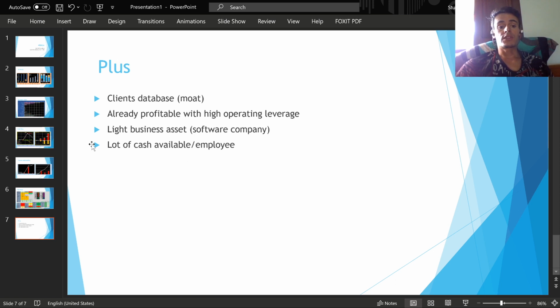The business is also quite light, as a software company, with very high gross margin and few assets, which makes it very adaptable and flexible. And also the cash available per employee gives a lot of room to avoid dilution, debt, money raising, and also loss of employees over the next year, which might be a difficulty.